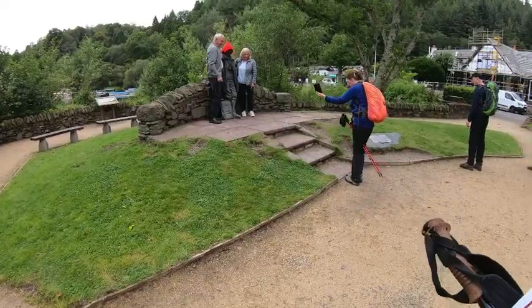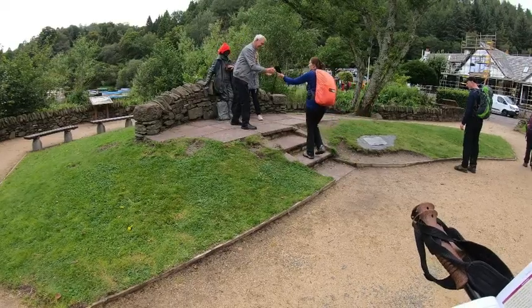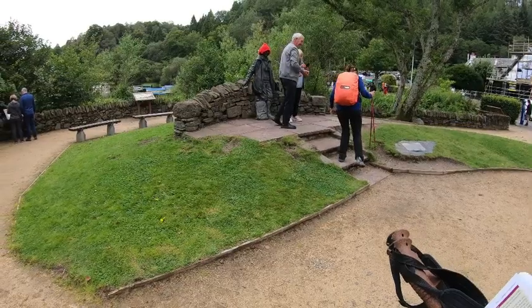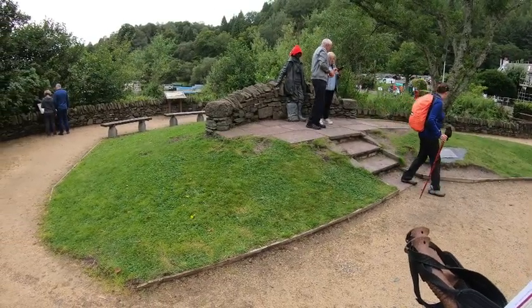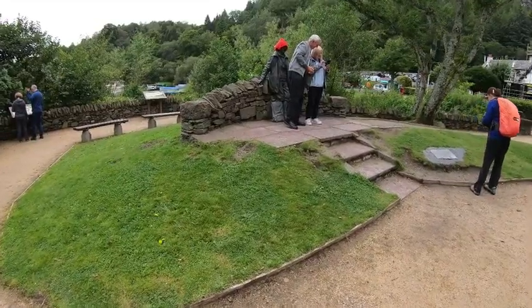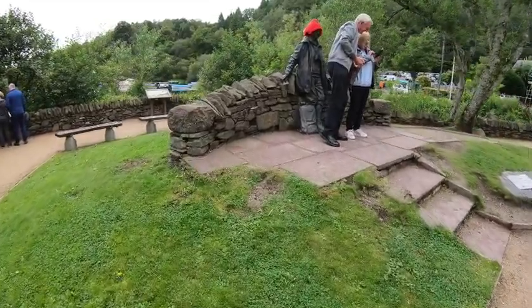Okay, so in Balmaha here we've come to the statue of Tom Weir, a countryside writer and broadcaster. The statue was put up in 2014 to mark the 100 years since his birth. Come and have a close look at young Tom.